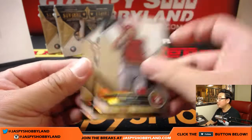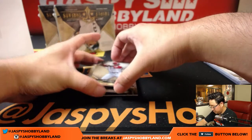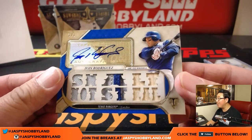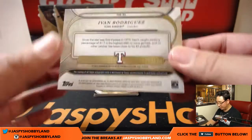Johnny Bench, Roger Maris. Behind Barry Larkin is 3 out of 3, Ivan Rodriguez. Wow. Thou shalt not steal. 3 out of 3.